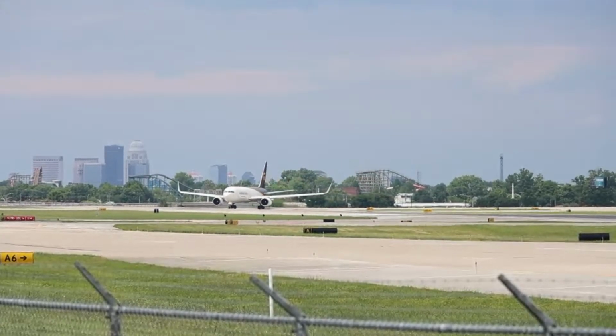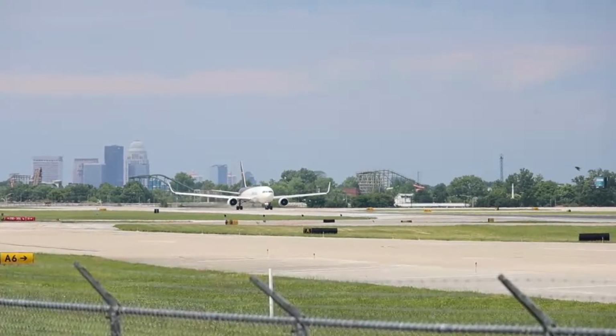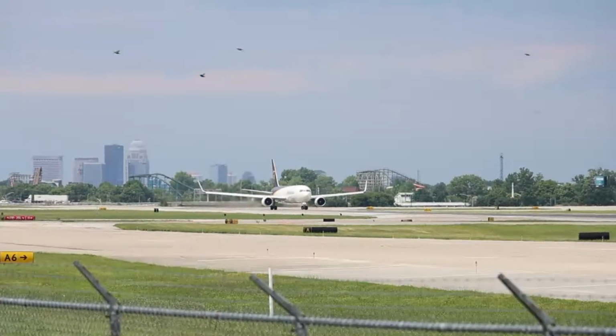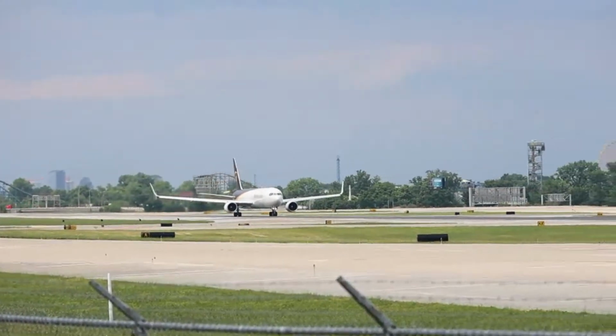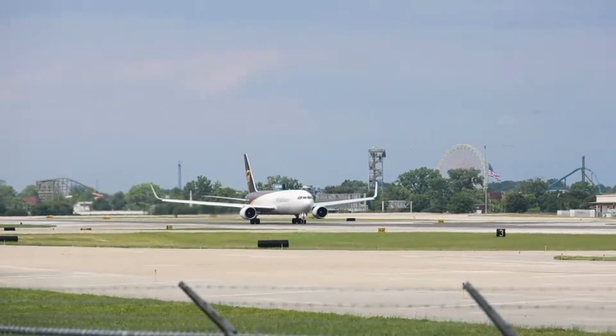Alright, here we go. First marcher of the day. PSP 767-300. This is UPS flight 5952 headed out to San Jose, California. Yes, 5952. Alright, here we go.